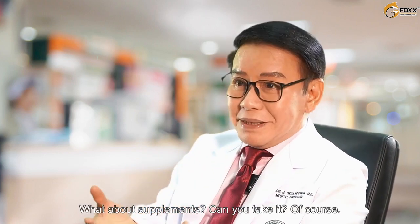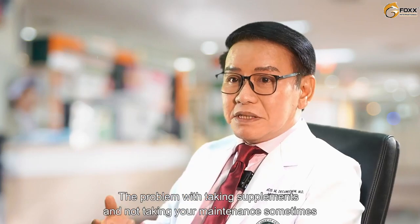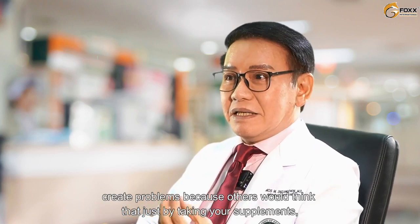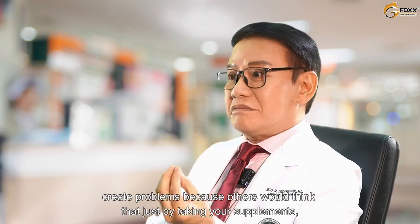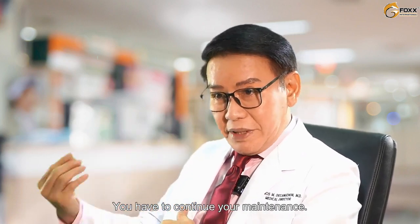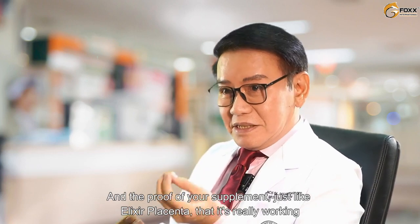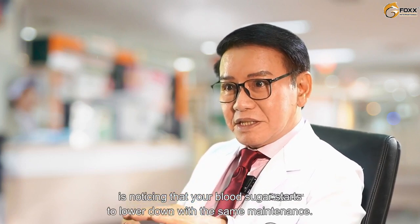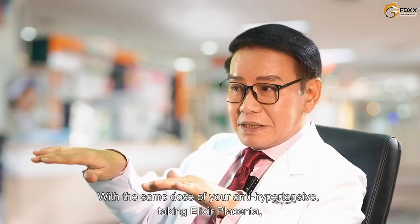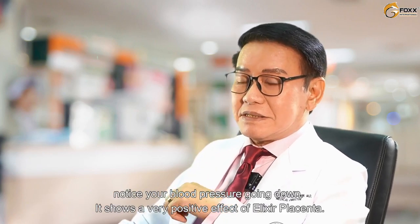What about supplements? Can you take it? Of course, you may take it together with other supplements that you've been taking. The problem with taking supplements and not taking your maintenance sometimes creates problems, because others would think that just by taking your supplements, you don't have to take your maintenance, which is a wrong notion. You have to continue your maintenance. And the proof that your supplement, just like ELIXIR Placenta, is really working is noticing that your blood sugar starts to lower with the same maintenance, with the same dose of your antihypertensive. Taking ELIXIR Placenta, notice your blood pressure going down. It shows a very positive effect of ELIXIR Placenta.